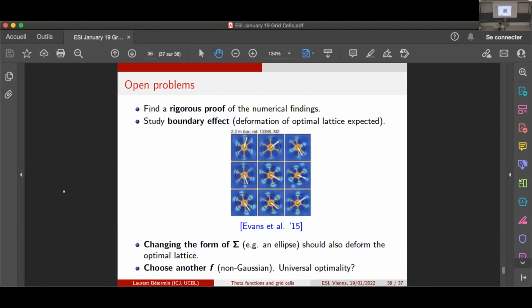And so I will finish with some open problems, in the sense that we don't have a rigorous proof of what I just showed you. It's because it's a kind of monster, a difficult object. Another idea would be to compare the boundary effect. An experiment shows that on the boundary of the area where the rat is moving, you have some deformation, of course. So the lattice is not really triangular on the boundary, but more like that. And you can also change the form of sigma. That could be, for example, an ellipse, and that would also change which lattice is the maximum.